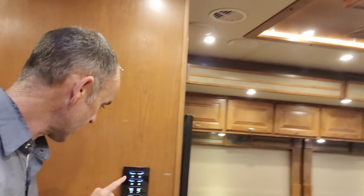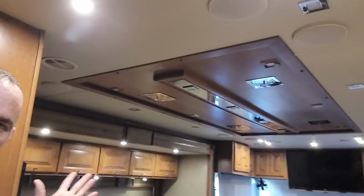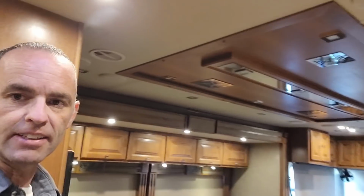So if I were to go ahead and turn off that ceiling light, all the lights turn off, including the ones not in this package. So even these side lights over here turn off. I would have liked to have that accent light as a separate light. I think that would have been more useful. Now, when we're talking about light, and I'm going to be talking about lights a lot on this one, I think.